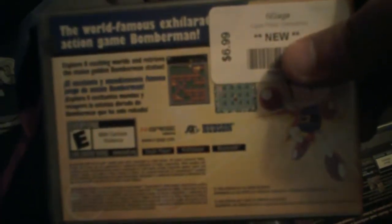This is another game that everyone should pick up. Excuse me, I apologize. My throat's killing me a little tonight. Bomberman. This is another one brand new. See, look. Top of everything. Bomberman is self-explanatory. If you don't know what Bomberman is, you're not a gamer. Let's put it that way.